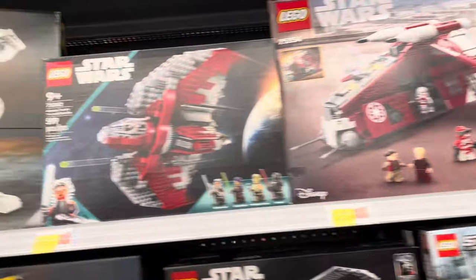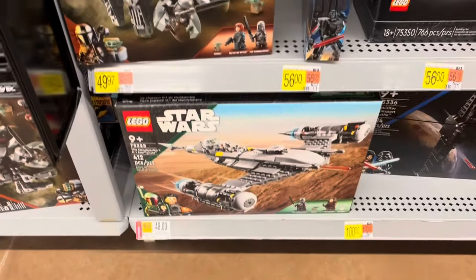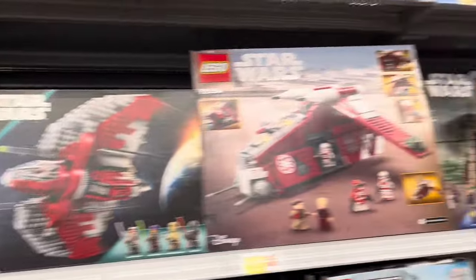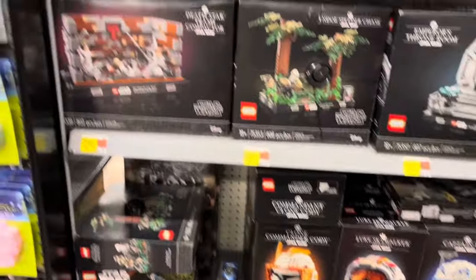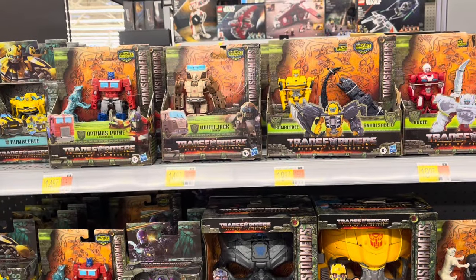And then finally some Star Wars. It's like the TIE Bombers down to 52. N-1s down to 48. So we got a little bit of rollback going on. But that is it for Lego. Let's move on.